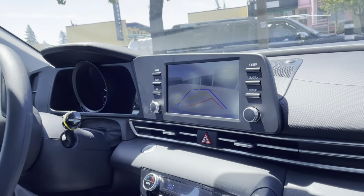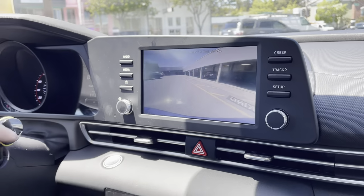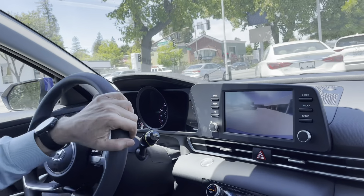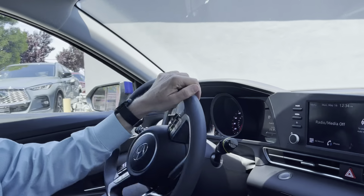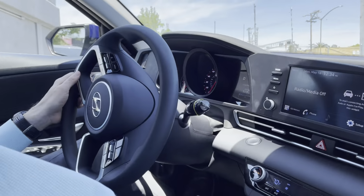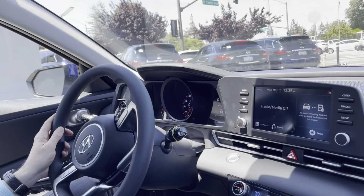So the camera is pretty good, pretty wide. Resolution is okay. Steering is a little loose at slow speed, but easy. Not a big deal. I'm going to move the keys so they don't make the noise.